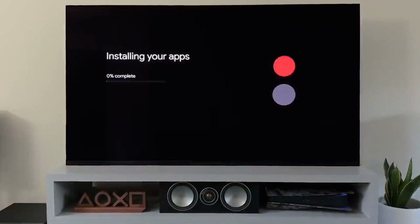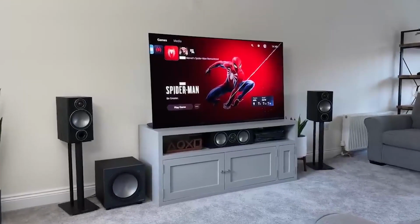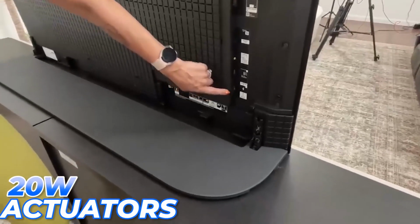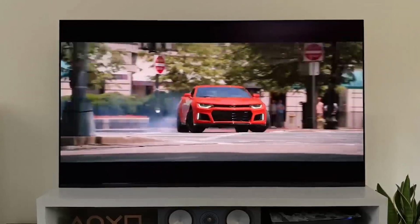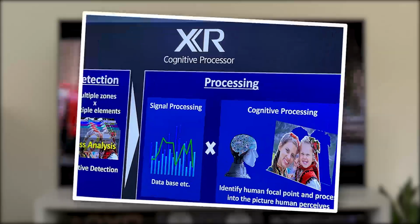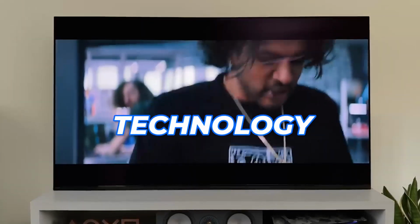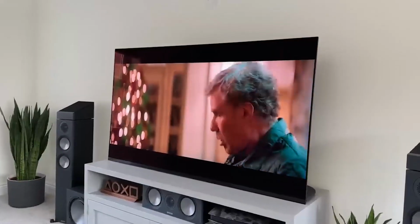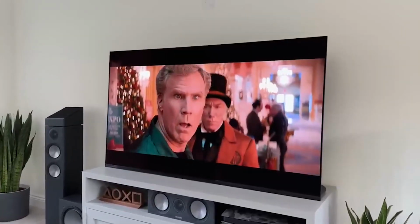The Sony A95 OLED has to be Sony's best television set, especially when it comes with a sound system that comprises 20 watts actuators. As if that is not enough, additional 10 watts subwoofers are embedded in the device. These components, in addition to a cognitive processor XR chip and a flagship Surface Audio technology, transform the screen into an audio device and give you an incredible viewing experience, and this is not even an exaggeration.